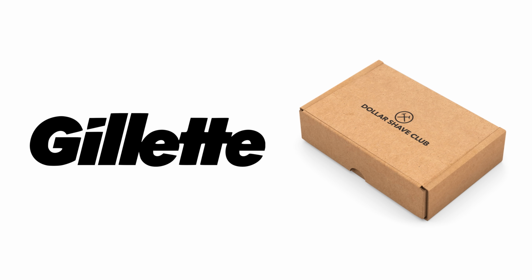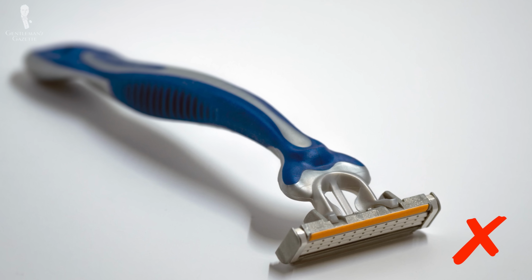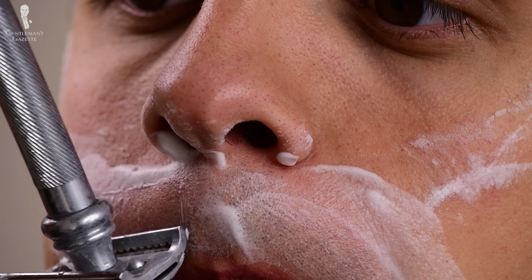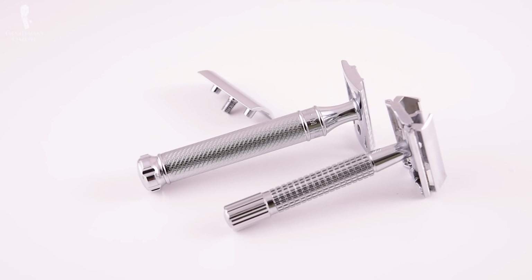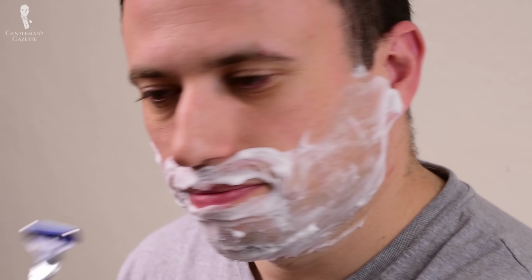With aggressive marketing, brands like Gillette or the Dollar Shave Club have taught men that the cartridge razor with more blades is the way to go. In reality, the best shavers for men are decades old and sometimes predate sliced bread. So what am I talking about? The straight razor, the single blade razor, and of course the double-edged safety razor. So why should you switch from a cartridge system to a DE razor?